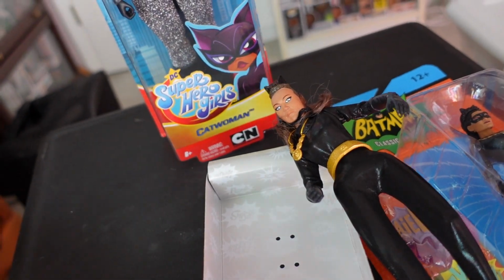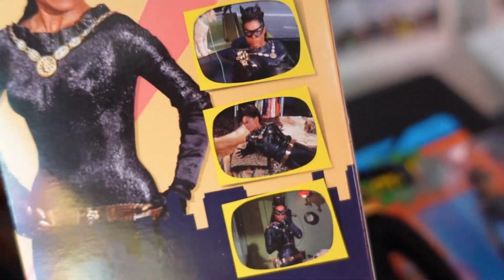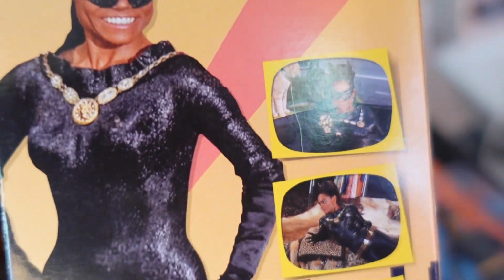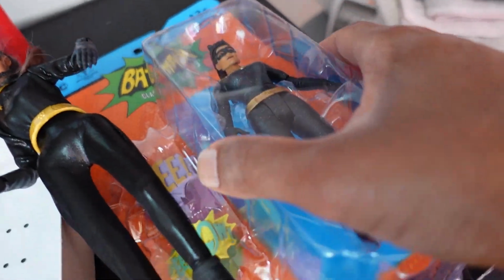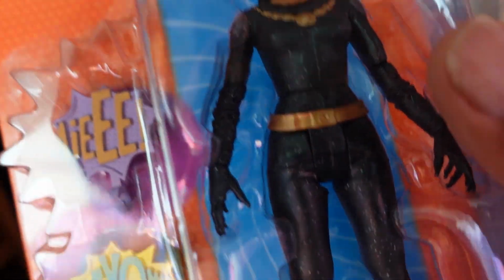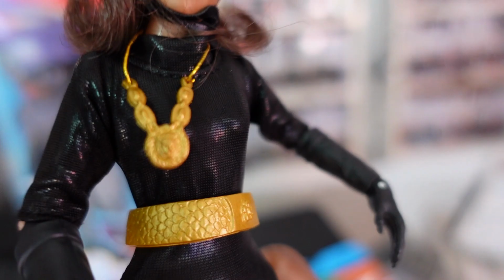You know, I don't open my toys, but this one was open because the package, as you've seen in the previous footage, was horrible. But look, this is Eartha Kitt on the back as Catwoman, the bat signal, different scenes from the show. In comparison, the action figure is better. It is better than the doll, but I love Eartha Kitt, so I had to get both of them.